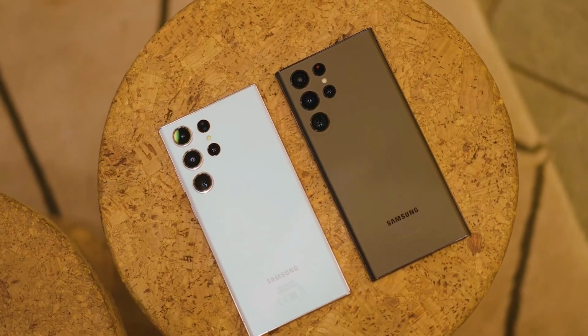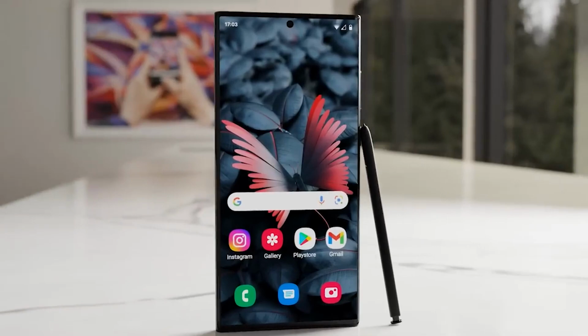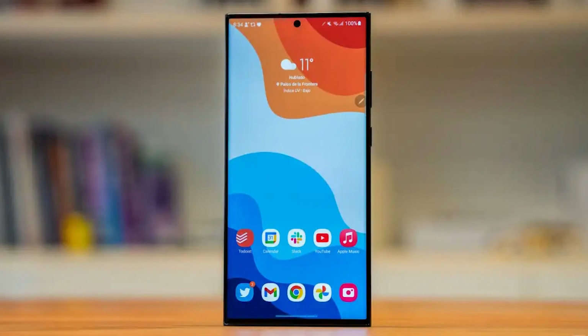So there you have it. The Samsung Galaxy S24 Ultra is not just looking to mock the iPhone 15 Pro Max, it's on a mission to outshine it in every possible way.